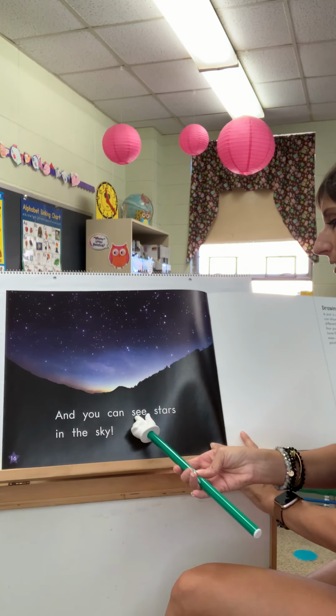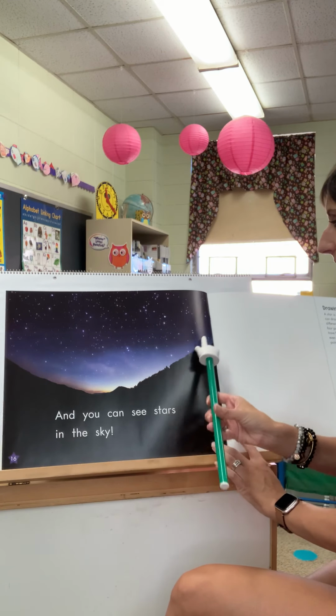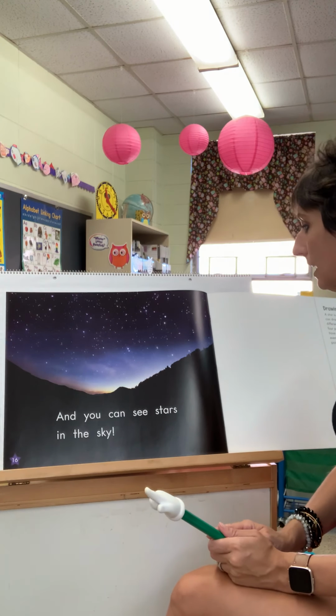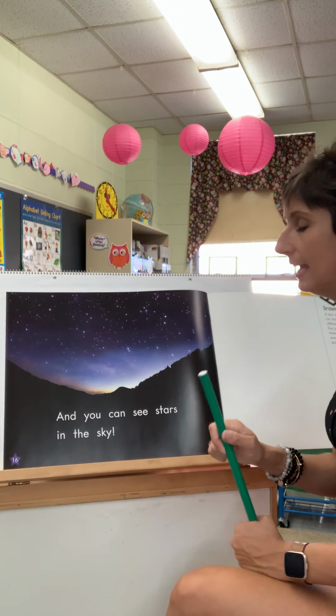And you can see stars in the sky. These stars are very far away. They don't always look like the shape of a star, though. They usually just look like little twinkles or little diamond lights in the sky.